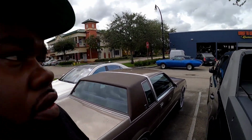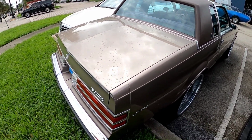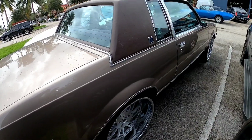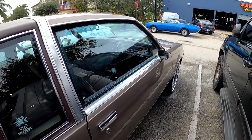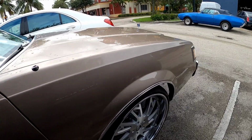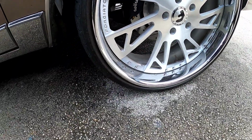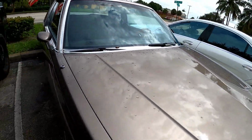Let's take a look at it. As you can see, man, it's a Buick Regal Limited. Real clean, with the quarter top on there. Half top, whatever you want to call it. Might be sitting on folds or something. I'm trying to look for the tire size. I think it's sitting on fours.